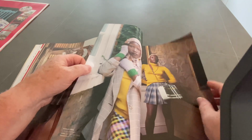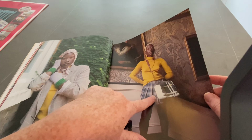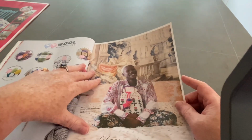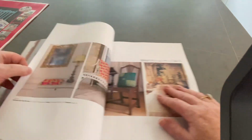Looks like it's made of fabric, that one. We've got some mittens, fingerless, and I like this bag. I like that. That's very cool. Advert. Classic Charm. So that's a hot water bottle cover.